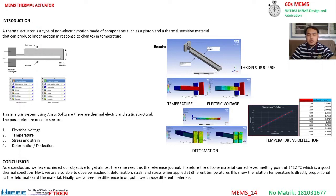As a conclusion, we have achieved our objective to get almost the same result as the reference journal. Therefore, the silicon material can achieve a melting point at 1412 Celsius, which is a good thermal condition. Next, we are also able to observe maximum deformation, stress and strain when applied at different temperatures. This shows the temperature is directly proportional to the deformation of the material.